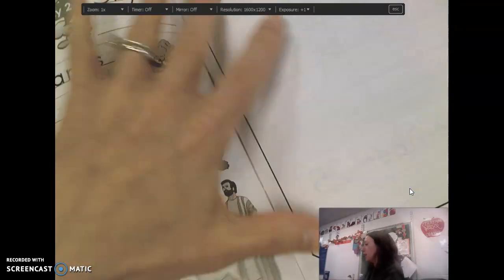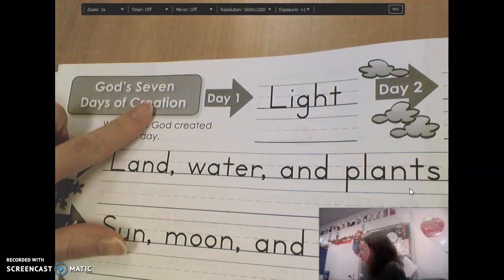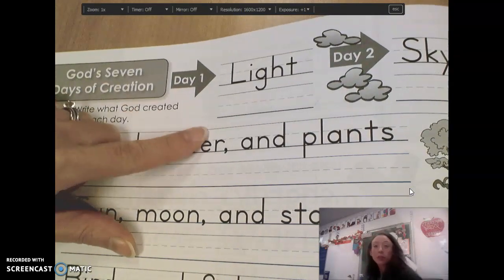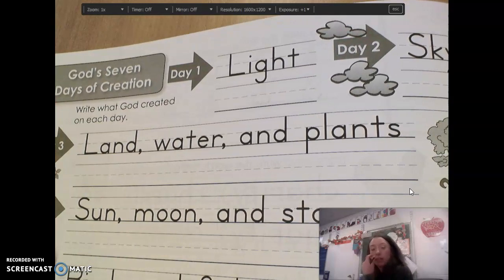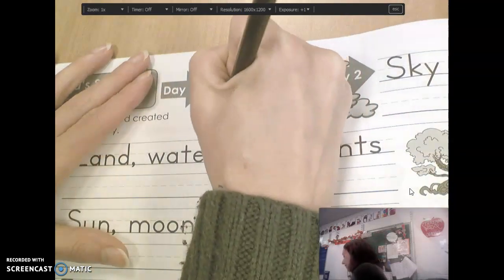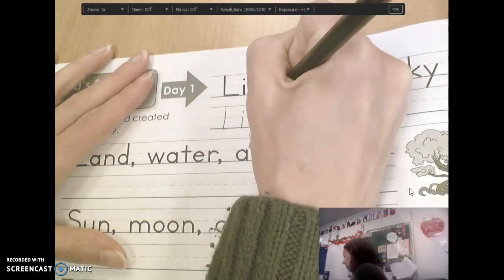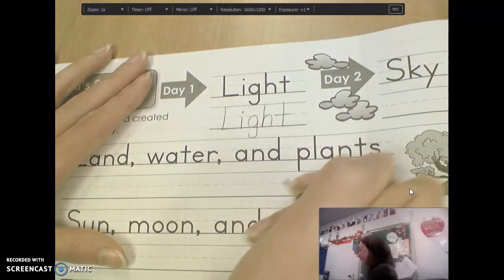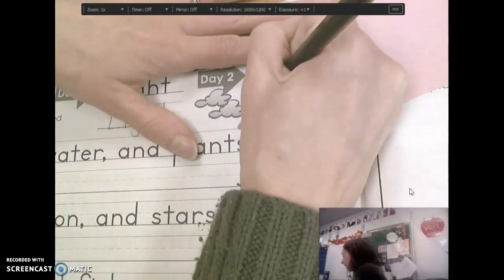So on page 20, today it's talking about God's 7 days of creation. So on day one, you're just going to copy each word. So it says write what God created on each day. So day one, God created a light. Day two, God created the sky.